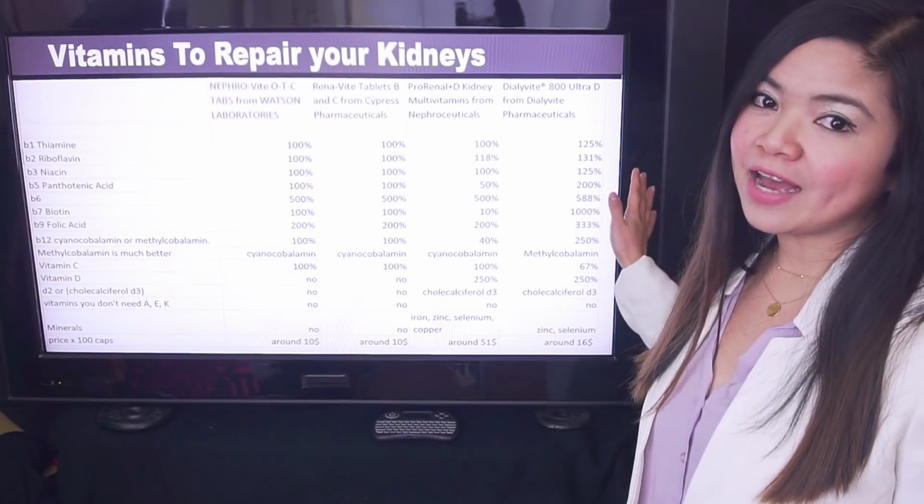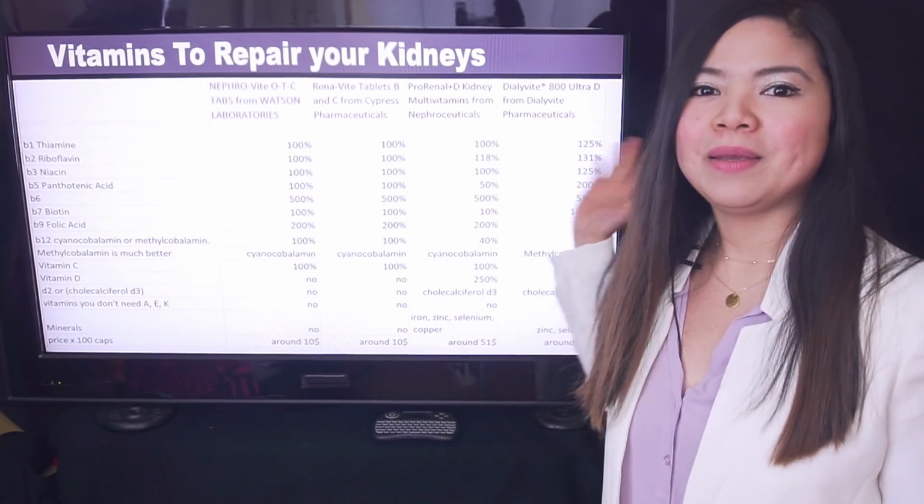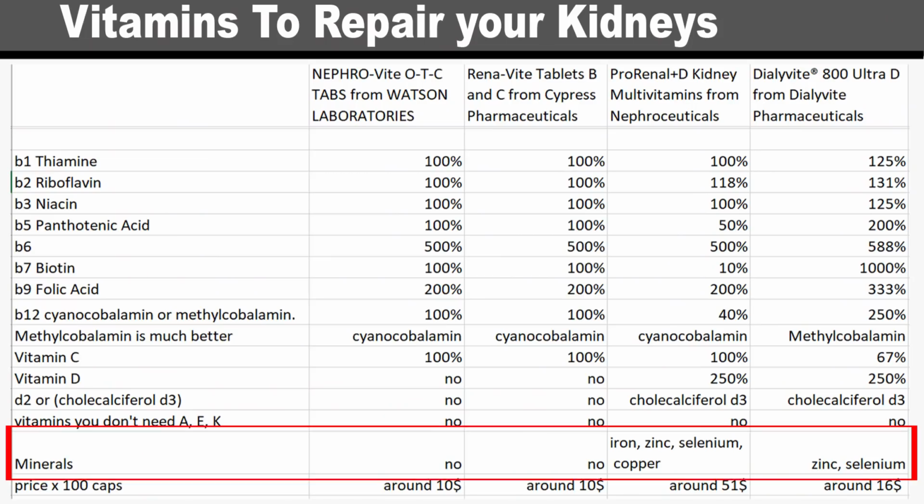So with all these brands, you will be getting good amounts of vitamins of the B group and vitamin C. But with Dialyvite, you will be getting a little bit more of everything. This may be a good thing, at least in some cases. What Dialyvite is missing is iron, while ProRenal has it, even if in a small dose.